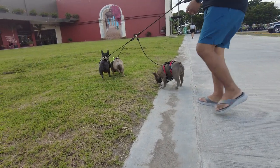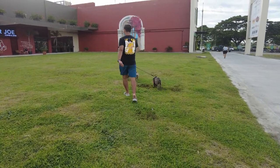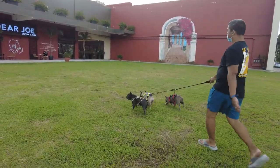Aside from the harnesses, we also ordered a 3-in-1 leash so that Glenn can walk the three of them in one hand. This is the first time that we will be trying this one, and we will see if this will be effective for them.